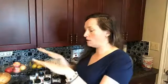Another good idea is to have somewhere lower down that they can prep, like at a table, or give them a stool so that they can stand higher up, and make sure that they're wearing appropriate clothes, and teach them to wash their hands. That's super important, that food safe cleanliness.